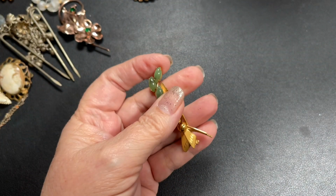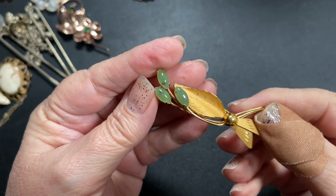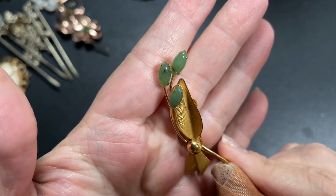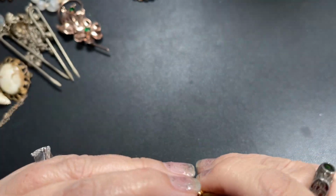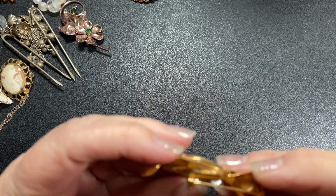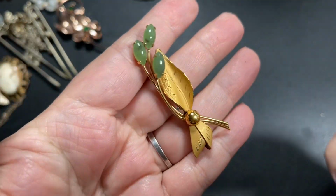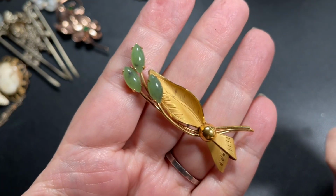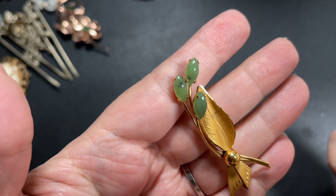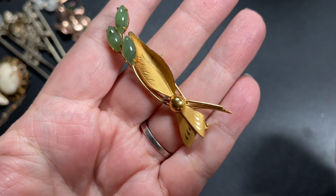So gold filled, so I'm going to say, those are gorgeous. Roller clasp works from the 50s, 40s or 50s with Curtis Kurtman. I'm going to say, let's do $14. That's beautiful.